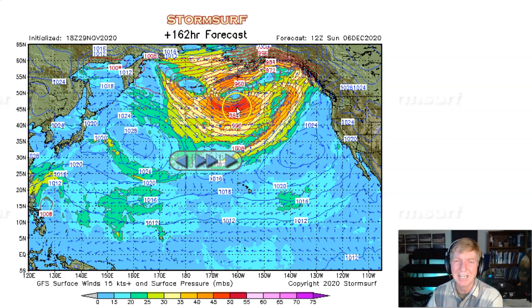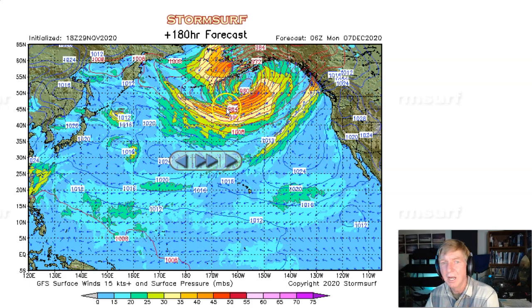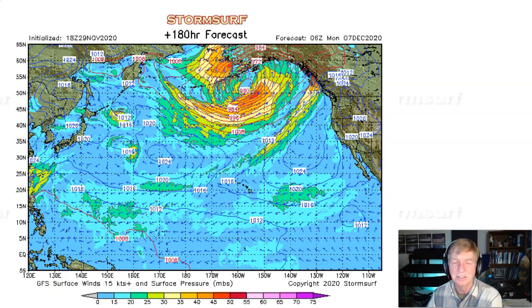So we get into Sunday, the main gale starts fading out, 45 to 50-knot winds, but still holding into Sunday night with 40 to 45-knot winds in the northwestern Gulf. Significant swell likely to result. All right, let's go take a look and see the effect of those winds on the ocean surface.